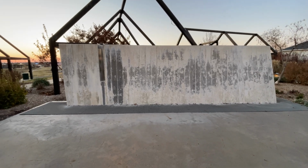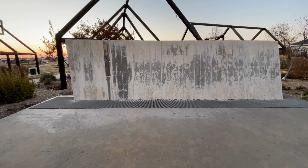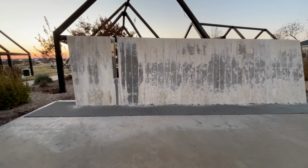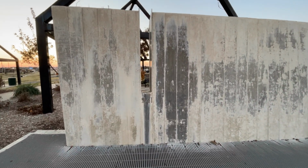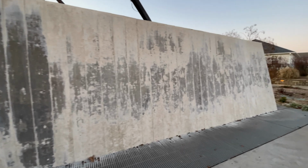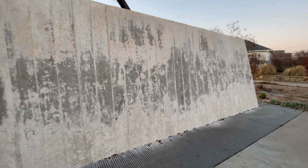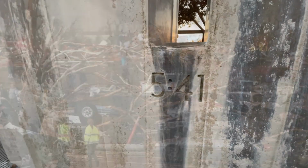Okay, we read that this is referred to as the water wall, and it's broken into 38 segments, which represent the 38 minutes that the tornado was on the ground from start to finish. And the 7th segment is at 5:41, and that represents the time that the tornado touched down on this location.